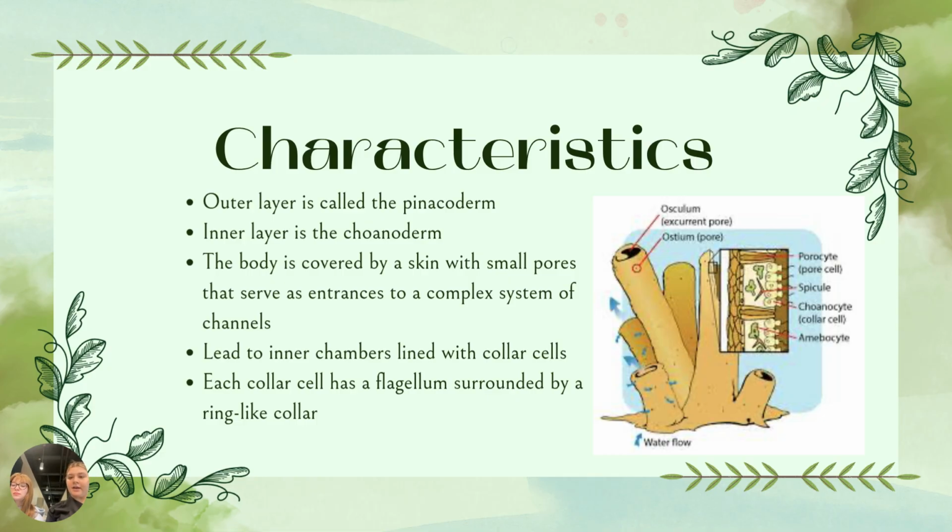The body is covered by a skin that is one cell thick and has lots of small pores that serve as entrances to a complex system of channels. These channels lead to inner chambers lined with feeding cells called collar cells. Each collar cell has a flagellum surrounded by a ring-like collar.